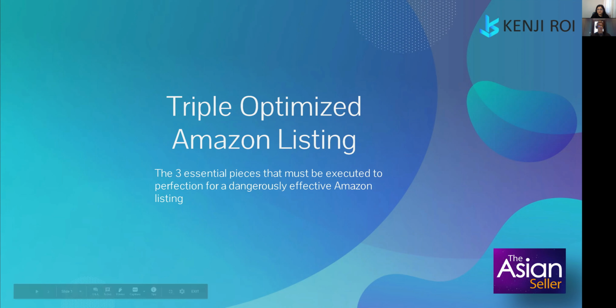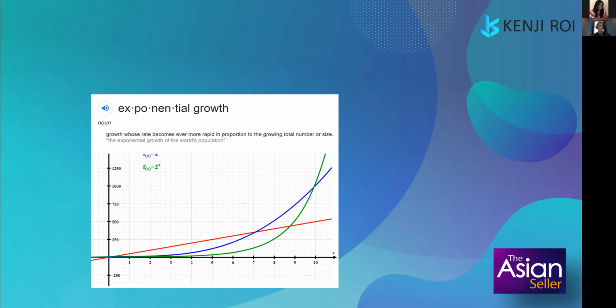Okay, so this presentation is going to be about triple optimized Amazon listings. Basically, that's the 3 essential pieces that must be executed to perfection for a dangerously effective Amazon listing. And basically, this works off the principle of exponential growth. So if you have one of these things, you're going to get steady growth in a straight line going across, right? Goes up the same amount every month. But if you add 2 or hopefully 3 of these things all together, then everything builds on itself. It starts to look like a hockey stick. It's going horizontal and then slowly curves vertical. And then you get triple, quadruple, quintuple the results within the last little bit right there.